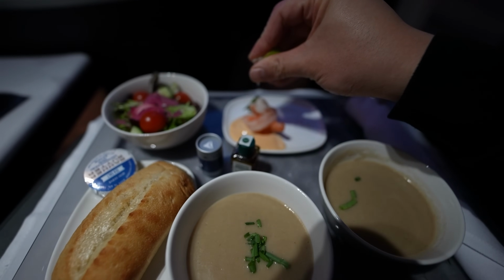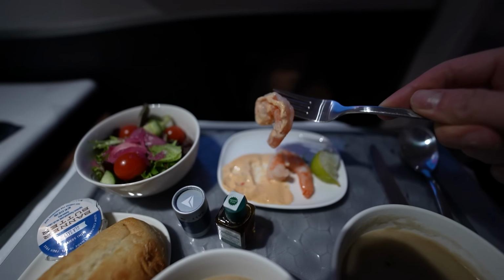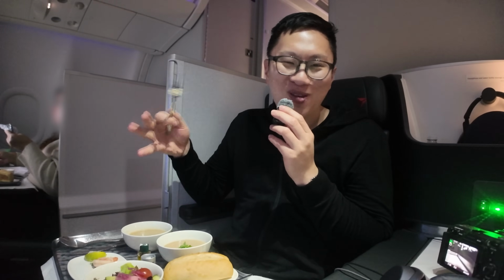So there's not much flavor. It's kind of the blandest shrimp I've ever had. It's kind of weird. It's fine. It just kind of reminds me of the Costco ones, the big containers, but they're not the most exciting. The sauce and the lime are definitely helping.